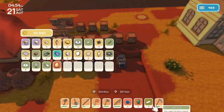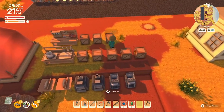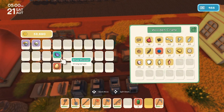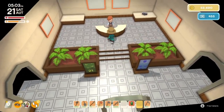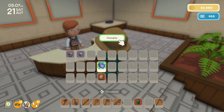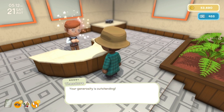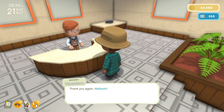Okay, let's put some of the stuff we collected away. Certainly got a lot of stuff, and even a lot of shells. And a mussel. Let's go donate this. Welcome to the museum. What can I do for you? I have a donation. There you go. Oh my, a blue mussel. Our collection is currently missing a blue mussel. Would you be willing to donate it? Yes, please take it. Okay, that's all we got.